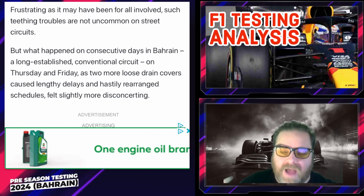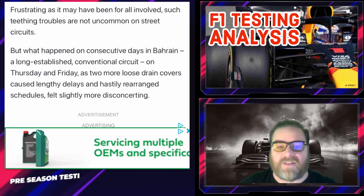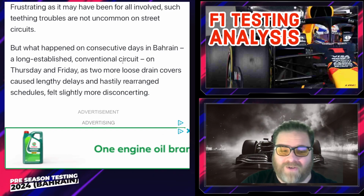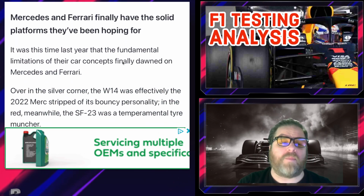because now these cars are faster. They've got more downforce. Are they sucking to the ground harder? And if they are, that could be an issue. I mean, think of some of the street circuits like Monaco that really need to weld their drains down. But there we go. So next up, they've got Mercedes and Ferrari.